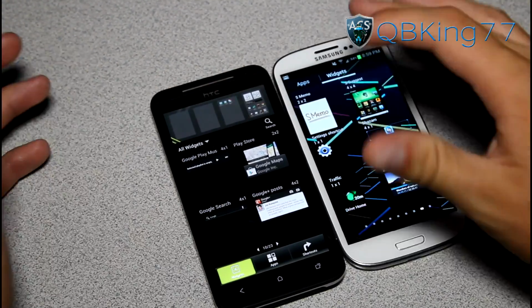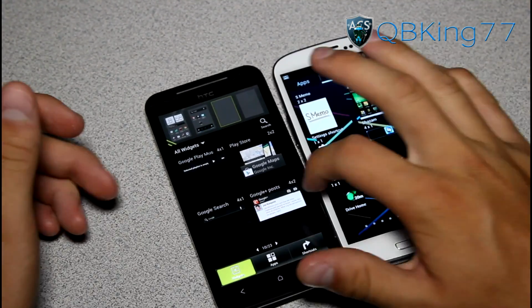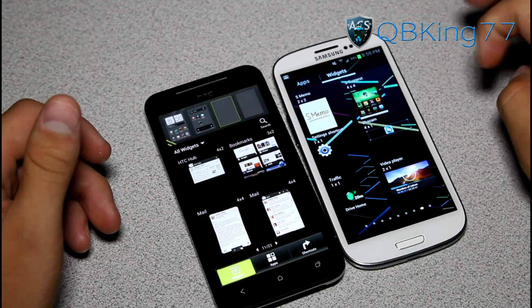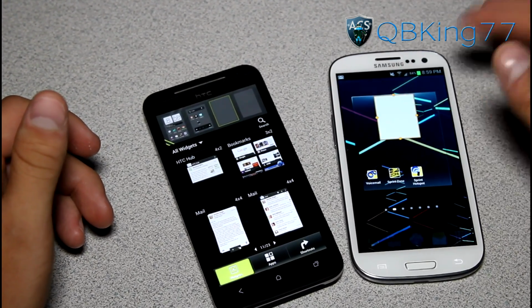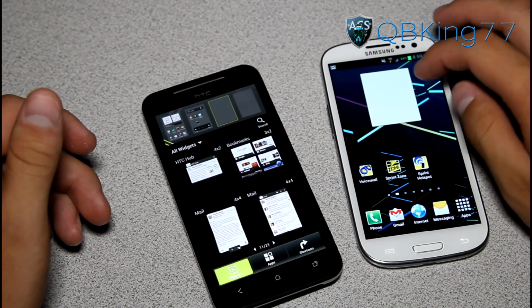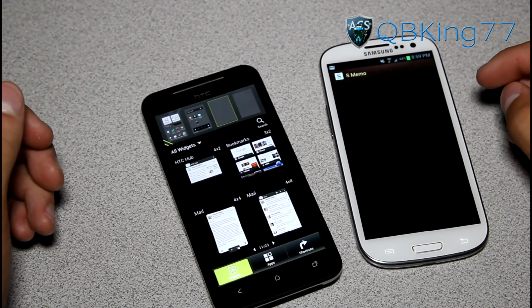I kind of like adding widgets on Sense a little better, just because you can go through all your different pages as opposed to just going on one and then dragging it somewhere on here and then resizing it. So overall, I mean, obviously you can add a memo, S-memo.